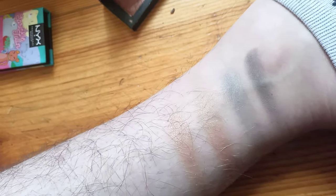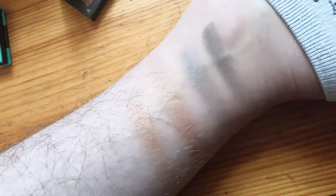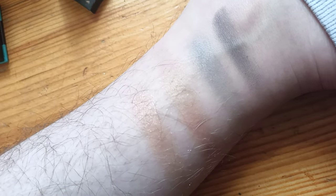Since both of them are eyeshadows to me, I don't really have any reason to have both, especially since this is not a color that I wear particularly much. But I have them, and I'll use them up.